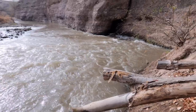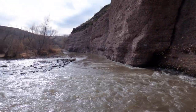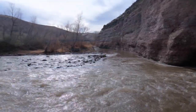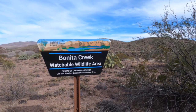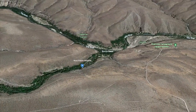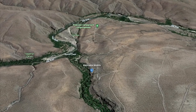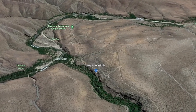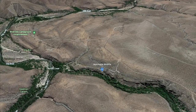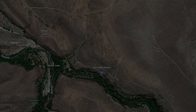This section of the river is known for its float trips, canoe, kayak, rafts. Maybe someday we'll come back here and we'll get to enjoy those things. The Bonita Creek Watchable Wildlife Area. I gotta say, I've never heard of such a place. You're supposedly able to see cougars and javelinas and other wildlife down in the Bonita Creek area, which merges with the Gila River. We didn't see anything, but it was beautiful.